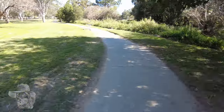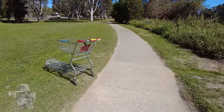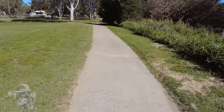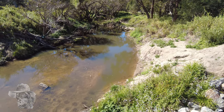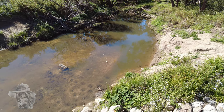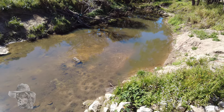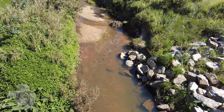Oh, there we go, folks. We're transiting again. Oh, there's a Bunnings trolley. Bunnings is a fair way back here. Long way out. I bet they don't find it. Anyway, cruising along. Beautiful creek again. Nice and clear. Saw a few turtles in there and a few fish. Didn't see any catfish, but they're pretty smart. They tend to stay out of the way, especially in the middle of the day, which is where we were here. Just a really pretty creek.